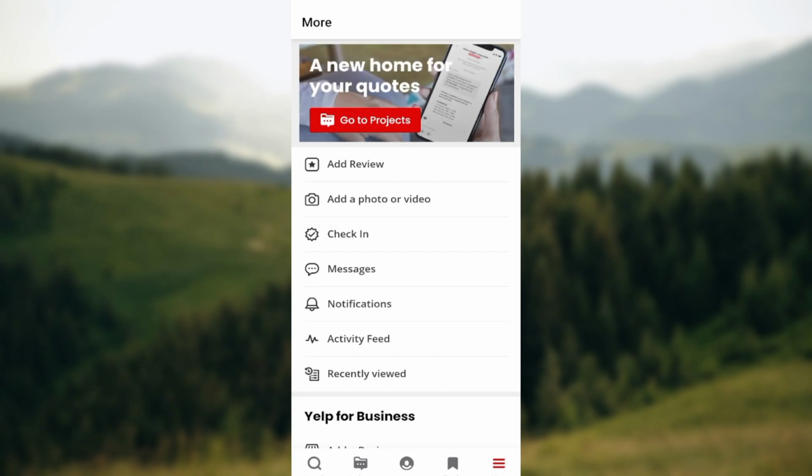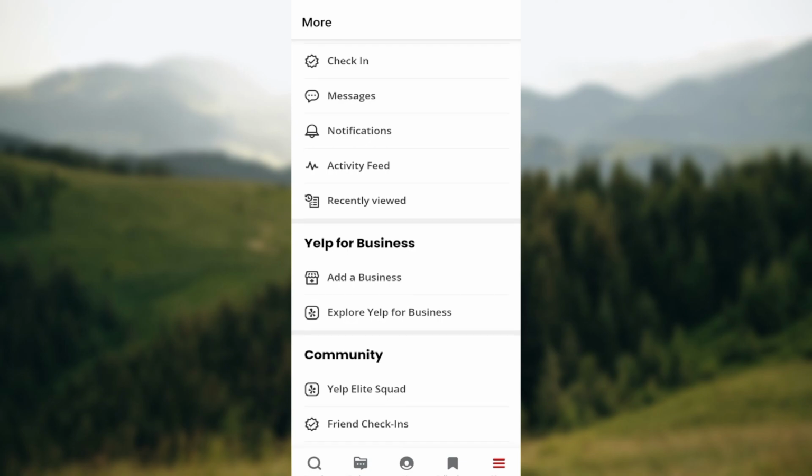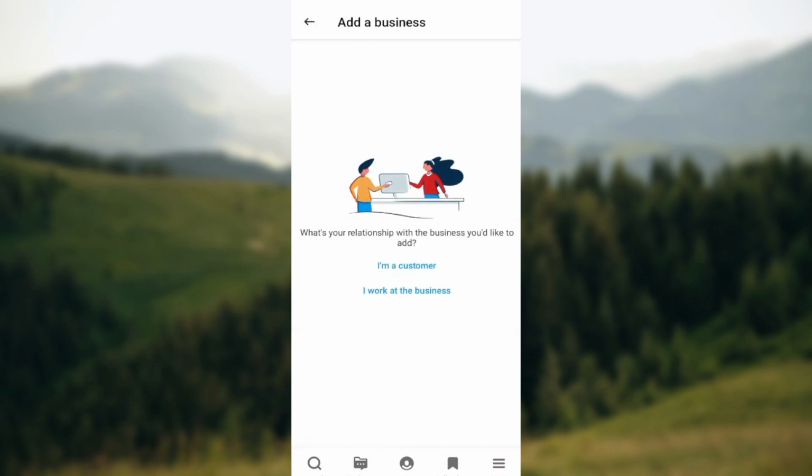Once you're logged into your Yelp account, move to the lower right corner and scroll down to Yelp for business, click on add a business, create a business account. And after that, the next thing to do is to search for your business on Yelp. After searching for your business on Yelp, click on your business name to get to your profile page.